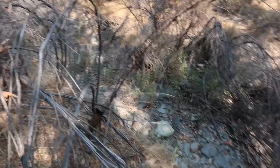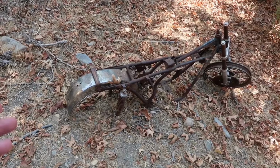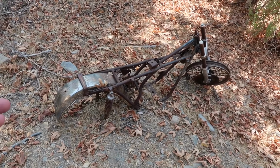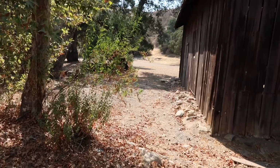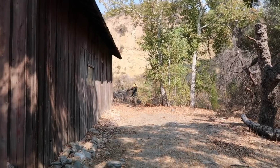He continues to run right along here, up this hill, and it appears to be maybe one of the bikers' motorcycles, right? And then jaunts along the side of the barn, straight that way.